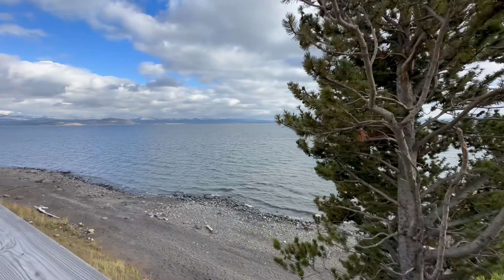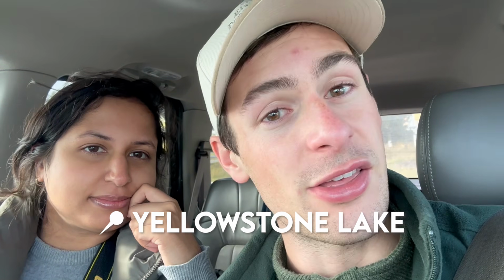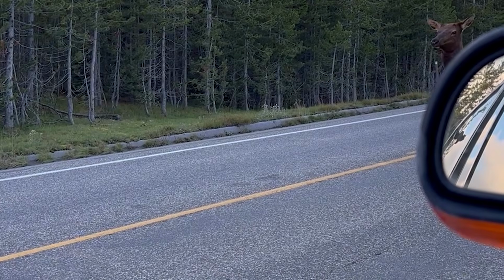After walking all these pathways, we spent the evening driving along the beautiful Yellowstone Lake. As you can see in our eyes, we were a bit tired at this point from a long day of driving and sightseeing. But you know, sometimes you just have to maximize.